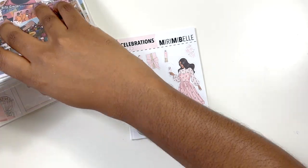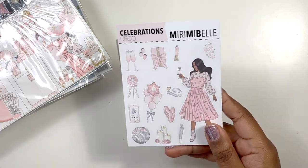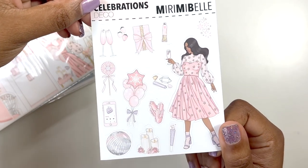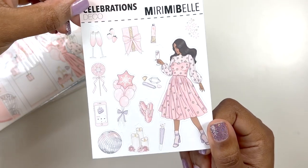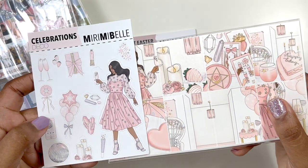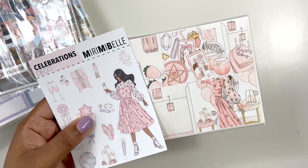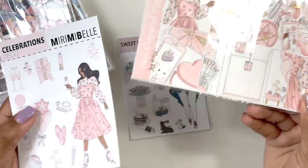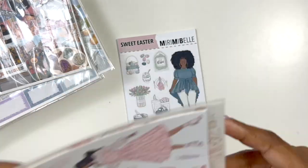Oh, there you go. So Miri Me Bell does clip art, right? She does clip art kits, but she also has these deco sheets, okay? So these deco sheets match clip art kits, and we want dolls to go with our kits. So look at this. Yes! So now I have a doll instead of me having to pull in from Goldmine Coco, whoever. I can just use this. So perfect. So that's going to just end up going in there.